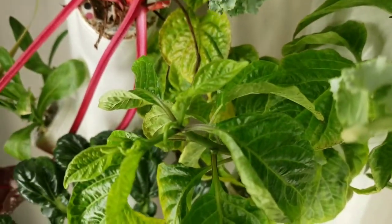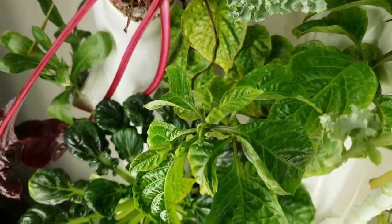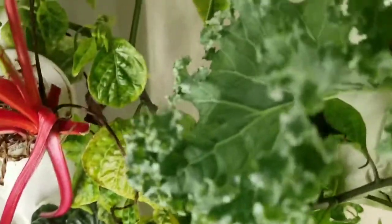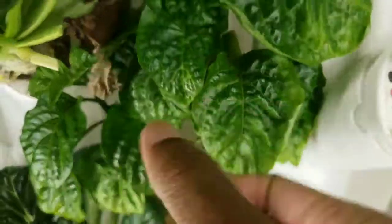Now, I'm going to get really close in here so you can see. We've got several, okay, maybe I'm too close. We've got several buds on this Scotch bonnet plant here. All over here, pretty much. All over here growing on the first Scotch bonnet and then on the second Scotch bonnet as well.